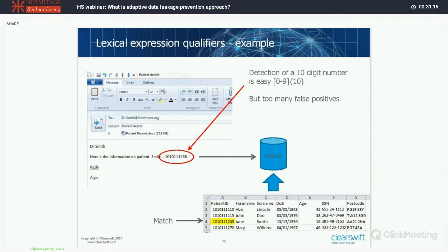In this example, we are looking at live data from the patient's database, and we are able to detect the actual name of the patient and their ID number so as to redact the information before it is sent out.